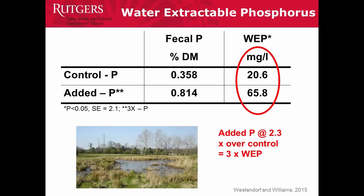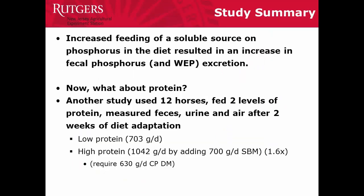We also measured water extractable phosphorus. So in that high phosphorus group, we had 65.8 milligrams per liter of that, and so in our added phosphorus diet, which the diet itself is 2.3 times the control, when we're looking at water-soluble phosphorus, it's actually over 3 times that. So when we're looking at the actual water-soluble version, you even get higher levels of the excretion of the phosphorus.